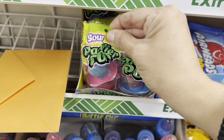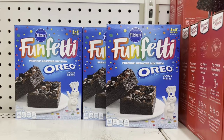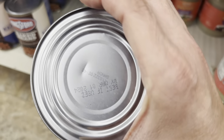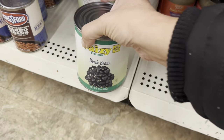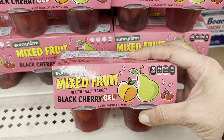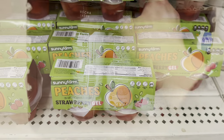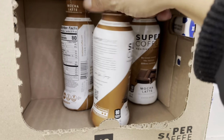And for fun, these sour pacifier pops in pink and blue, this Funfetti Oreo mix, this giant can of Goya black beans, and it's good until March of 2024. These Sunny Farm mixed fruit, this is black cherry gel with mixed fruit, and then this is strawberry gel with peaches inside. This mocha latte Super Coffee, here's the nutritional facts on that.